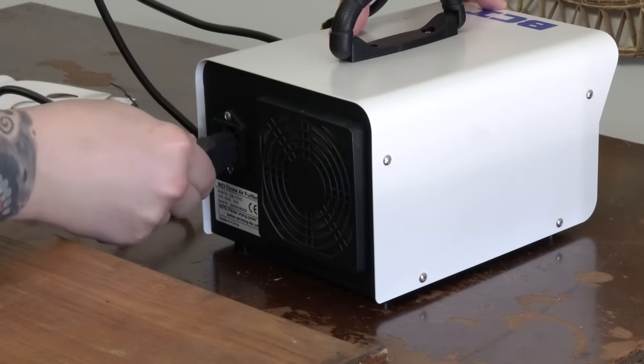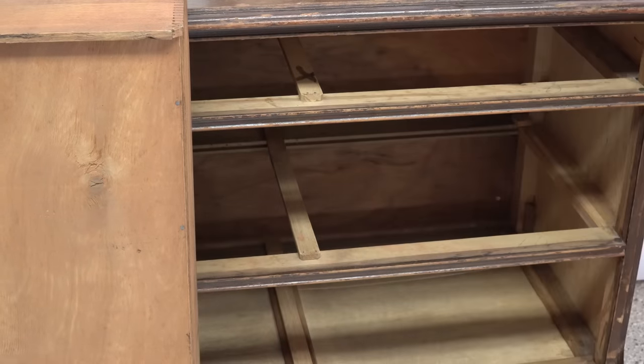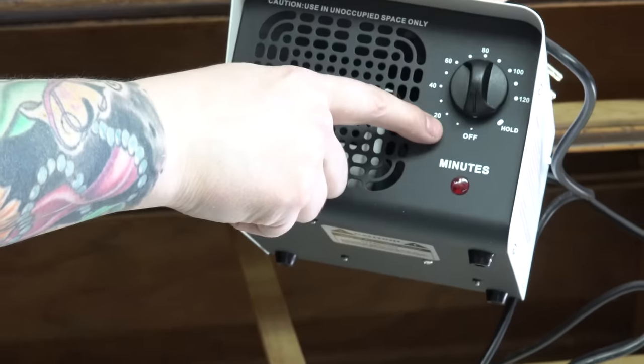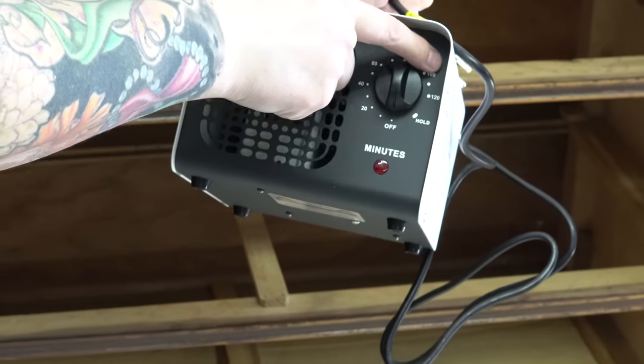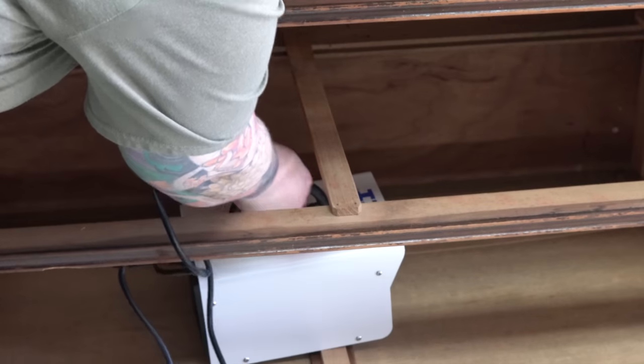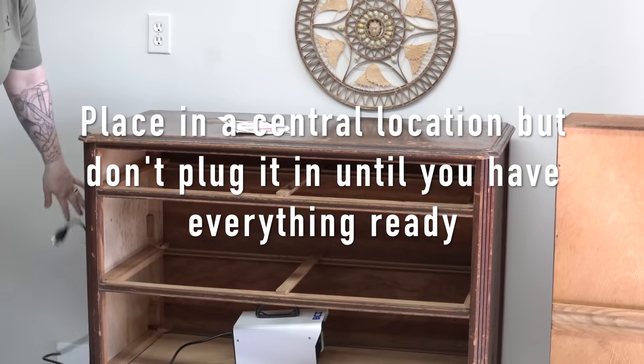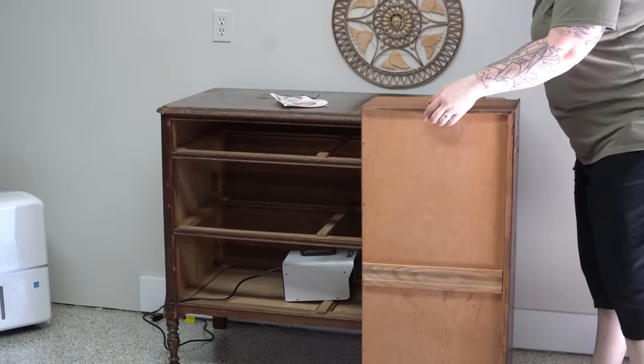These little machines take oxygen, O2, and turn it into ozone, which is O3. O3 is a pretty unstable gas, and it wants to get back to being O2. So what it does is it attaches itself to things like odors and mold spores and oxidizes them. That's the very, very general description of what happens.